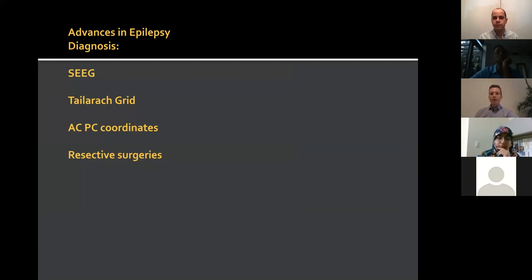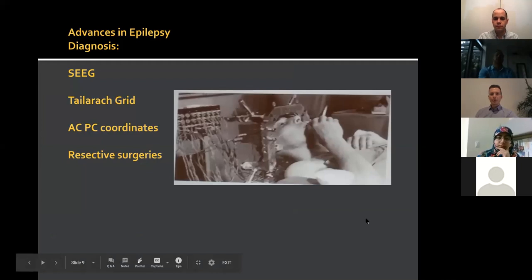Now let's catch up on the other end of what we're talking about, and that would be epilepsy. What has happened in epilepsy to get us to the point where we are? And this is compliments of Sadi Gatan. This is one of my favorite photos. One of the first stereo EEGs back from the 1950s in Hospital Saint Anne in France. And you can see clearly this very French human being is smoking as he's getting his stereo EEG implanted.